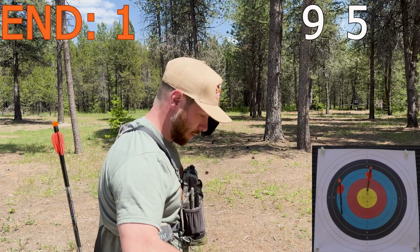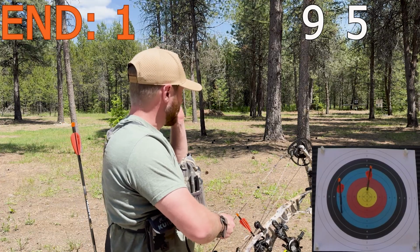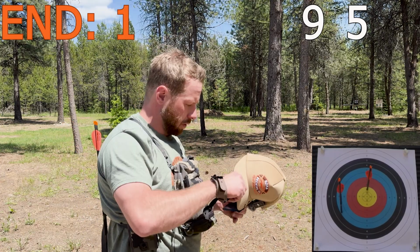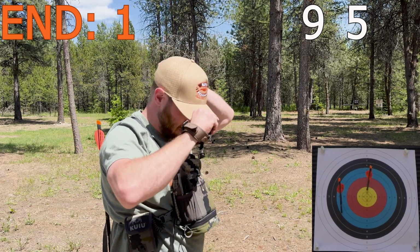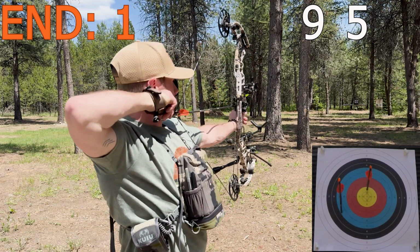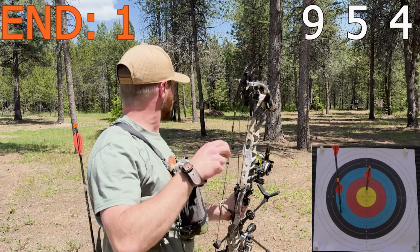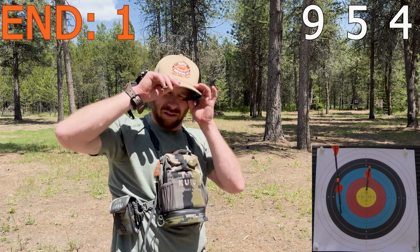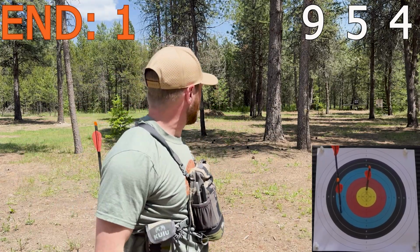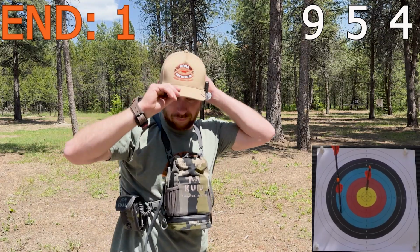Long hold. Not happy with that one. Peep is getting rotated. Eye blinder is not working. One of those days. That's all right. Get over it. Honestly, not a great end. It doesn't look like a lot of things going against me right now. Just can't figure out this eye blinder. Peep is bugging me. We'll figure it out though. Reset and get to end two.